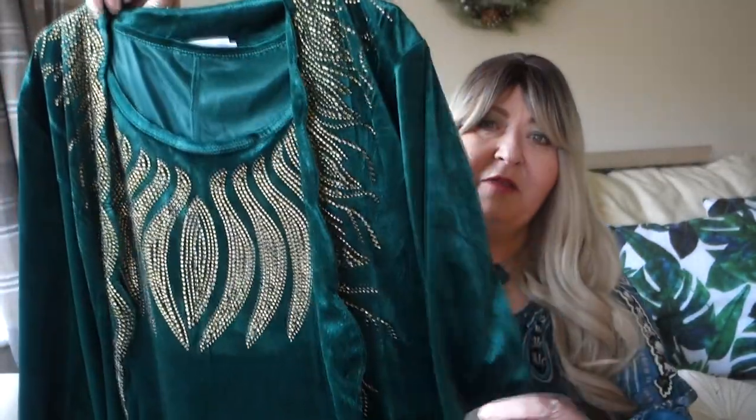But this is the last one, and this is really different. I would not have normally gone for this at all. But do you know what? I like to step out of my comfort zone at times. And I think this looks really, oh, is it like Indian or Moroccan? It looks really, really nice.